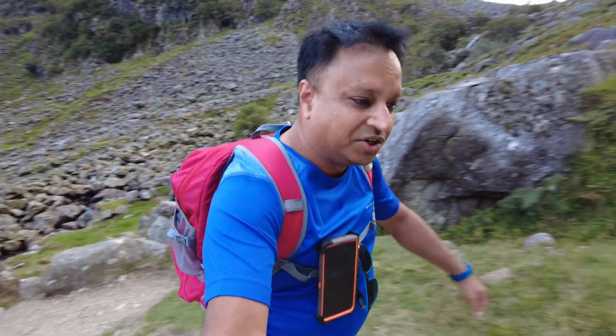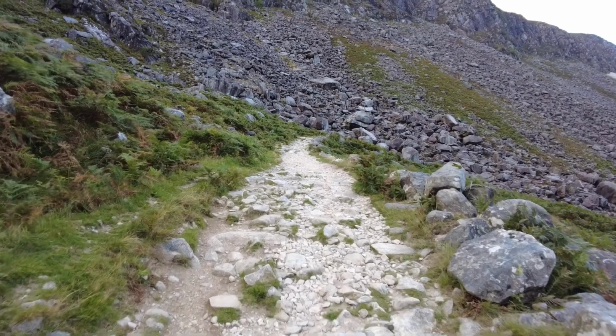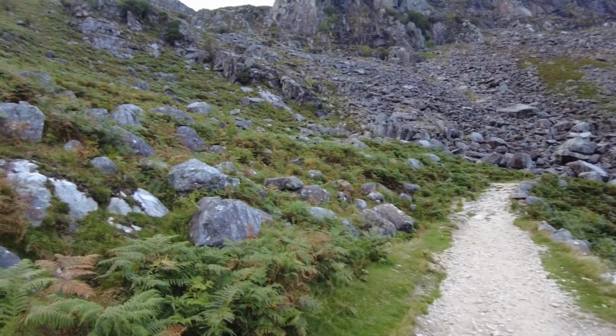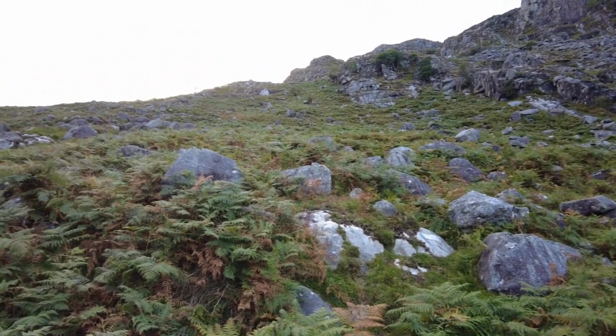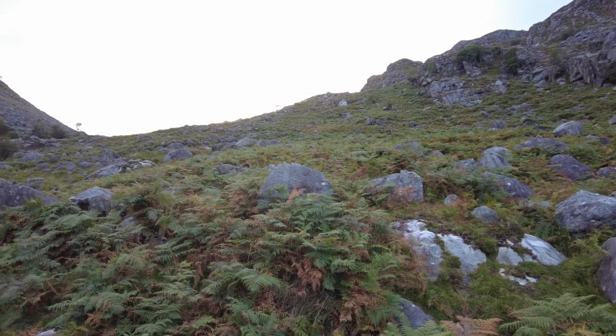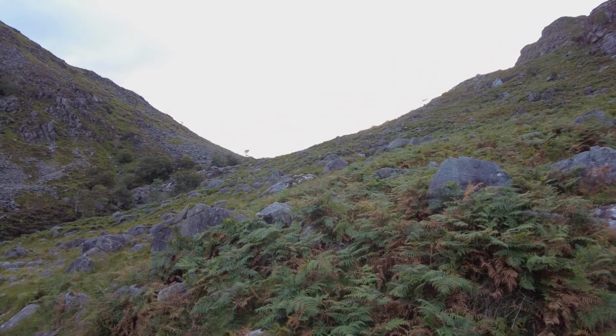So this is the spot where the jogger took a sharp right and vanished behind those ferns. So you can see the pathway there in front of me, and it's going to take a sharp left in a moment, which will head up that bank there, going upwards and upwards, and probably by that lonely tree there.